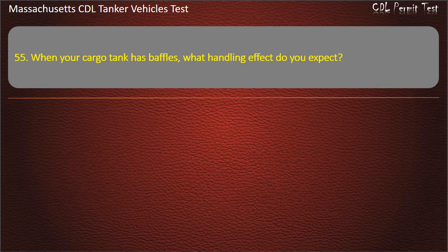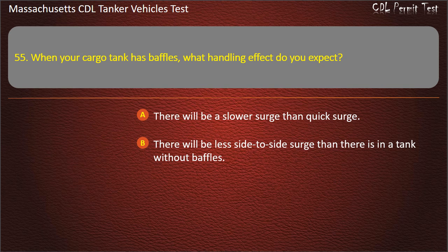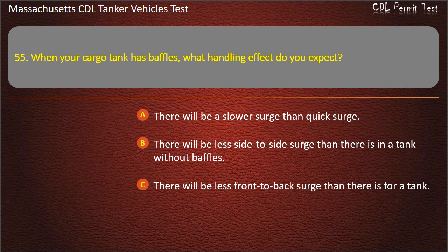Question 55. When your cargo tank has baffles, what handling effect do you expect? There will be a slower surge than quick surge. There will be less side-to-side surge than there is in a tank without baffles. There will be less front-to-back surge than there is for a tank. Answer. There will be less front-to-back surge than there is for a tank.